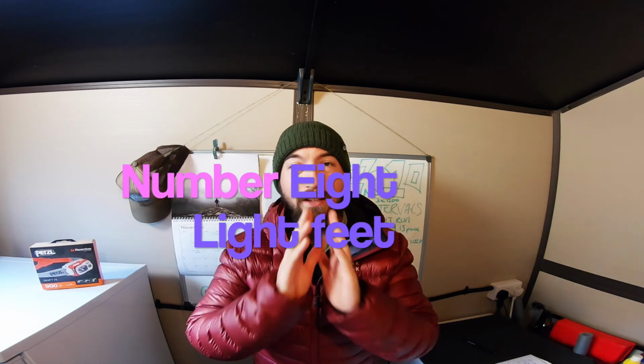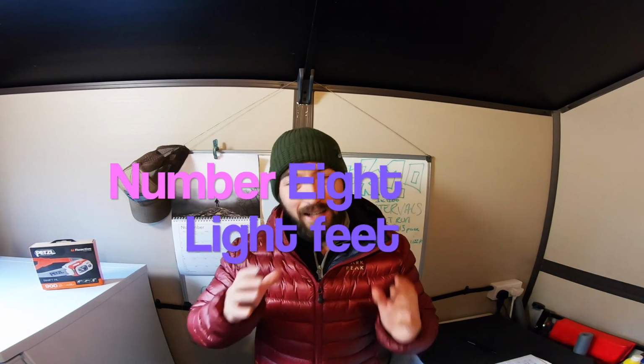Okay, so number 8 is light feet on the downhills. Very early on, yet again, some rookie mistakes. Slamming down Breedon Hill, slamming down North Hill on the Malverns, really pounding my knees, really pounding the soles of my feet, which are notorious, as you would have seen on previous videos.